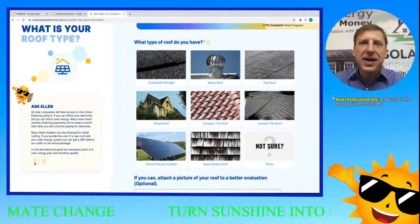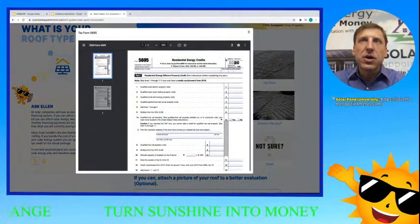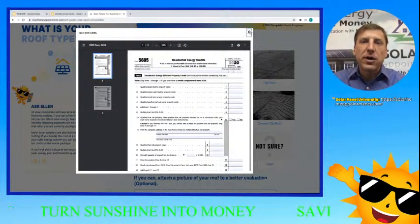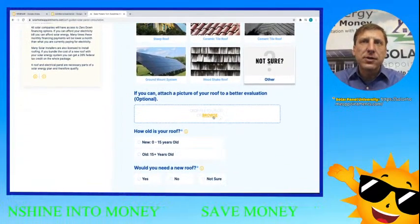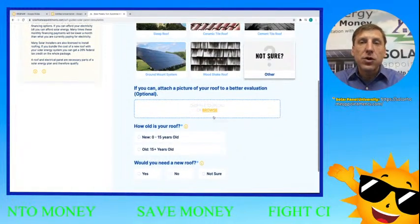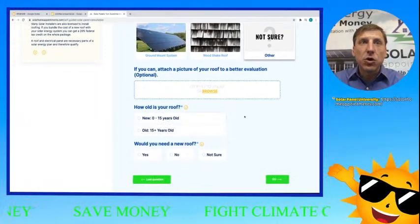I also provide the exact tax form here. So go ahead and download those, provide those to your tax professional. Make sure that you're going to qualify for the 26% federal tax credit. If you have a different style roof, foam roof, something like that, you want to mention that here. Your best bet is going to be to upload a picture of the roof. Uploading a picture will make it really easy for the installer to give you an accurate quote.